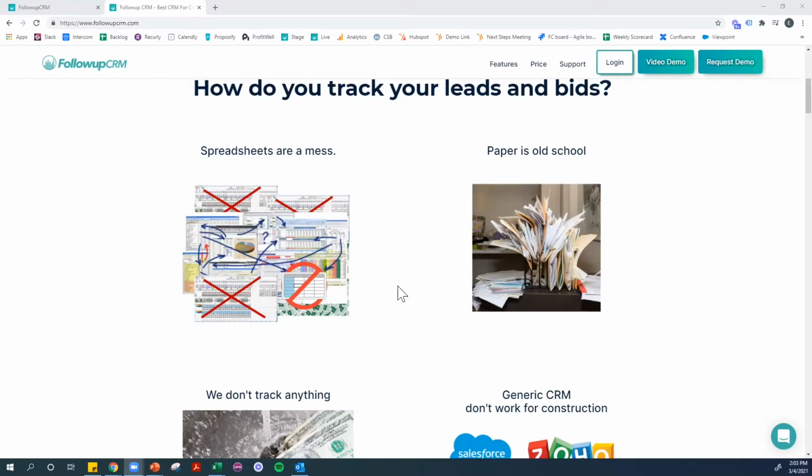Some people are even on paper. Even though it's 2021, companies have been doing business the same way for 20, 30, 40 years. And sometimes it's hard to make that change. But thankfully, Followup CRM is easy to use. Even some of the old guys at the company that don't embrace technology really love the system because of how easy it is to use.